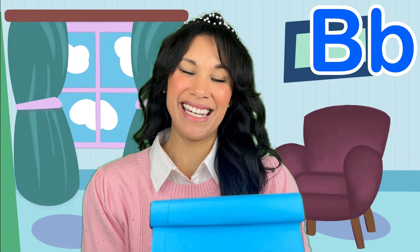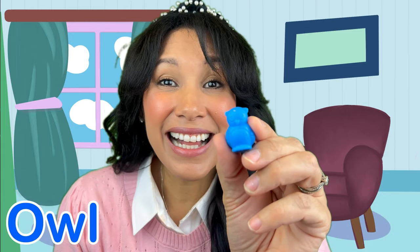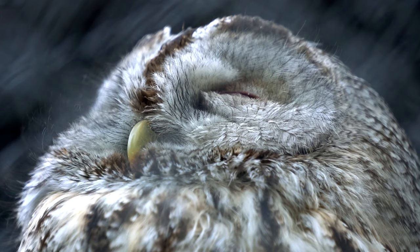Hee-hee! This box is the color blue. B-b-blue. Blue starts with the letter B. Now, inside my blue box, there is an owl. Hoot, hoot, hoot, hoot. Most owls are mostly active at nighttime and sleep through the day.